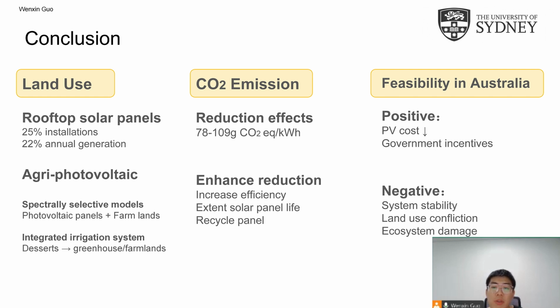Through innovative approaches such as rooftop PV and agro-light integration, solar energy can not only use land efficiently, but also significantly reduce carbon emissions. It produces lower carbon emissions than fossil fuels, though more than hydropower, nuclear, and wind energy. The carbon emissions of solar can be significantly reduced by improving upstream processes, enhancing solar panel efficiency, and extending their service life.